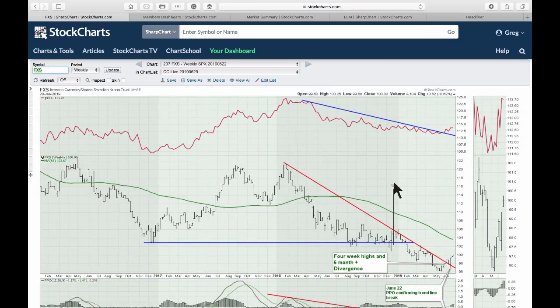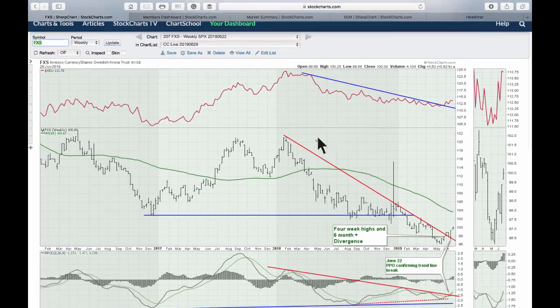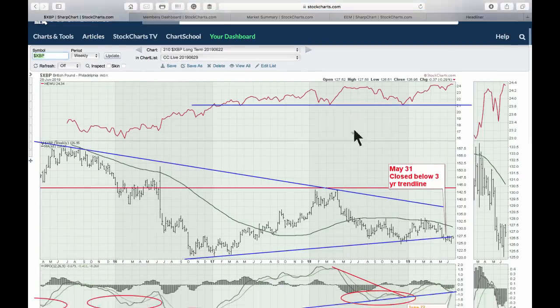Euro, again, trying to run up, and the Swedish krona made a higher low, a higher high, and closed higher. So again, that's one of my early indicators, and I like that. The PPO is confirming this big 18-month trend line break. I want to see that keep going, and the krona is just a clue for me that the euro probably will keep following along.